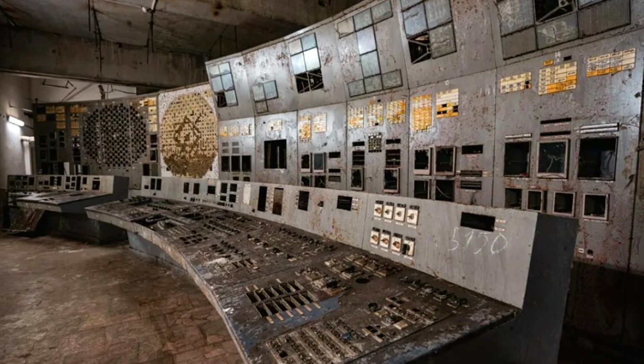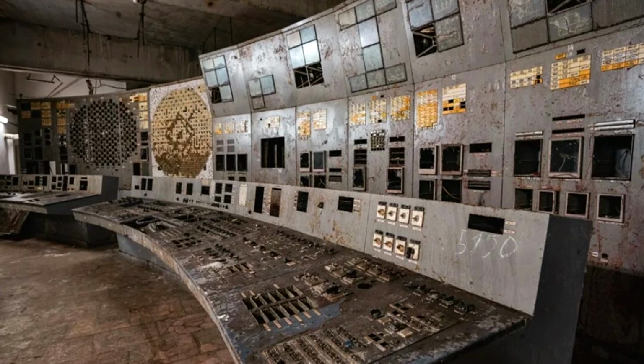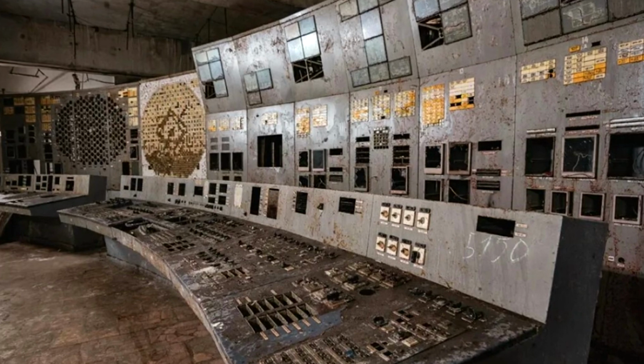The control room shield of the 4th block was dismantled approximately 25 years later. Some equipment was reused, while the rest was taken as souvenirs by those who had access to this room.